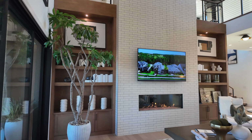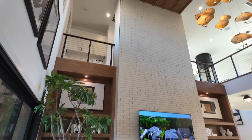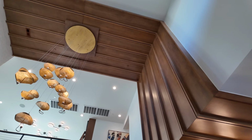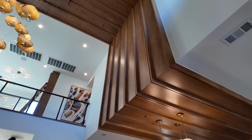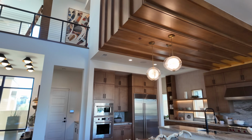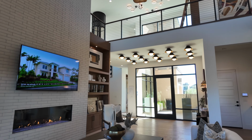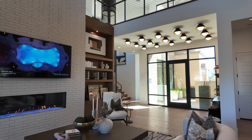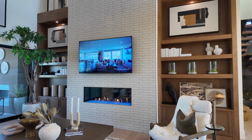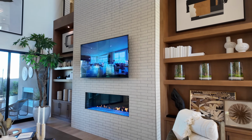Gorgeous tile work just transitioning. Look at that. Now, some of the features that you see here, like this cladding on the ceiling, you will not be able to do this here with this builder, okay? Also, it's gonna be a lot cheaper to do this aftermarket part as well.